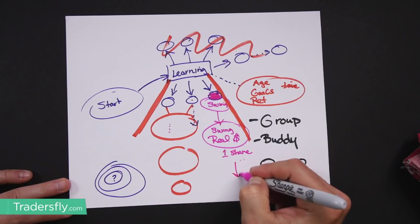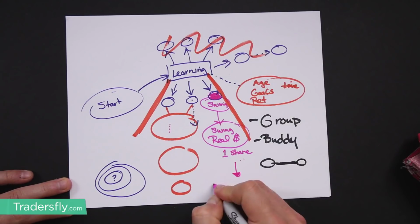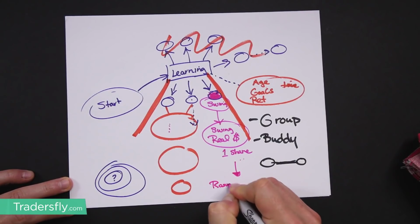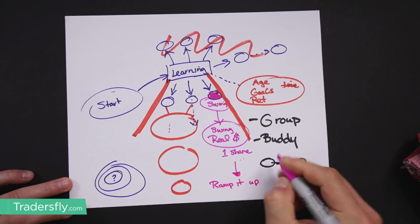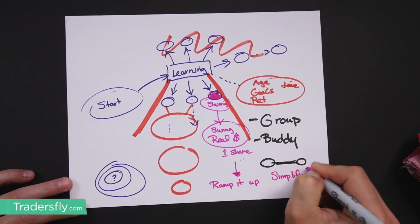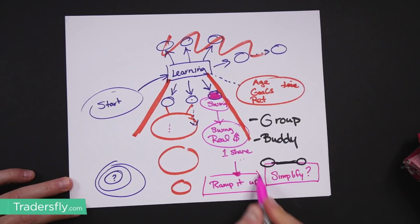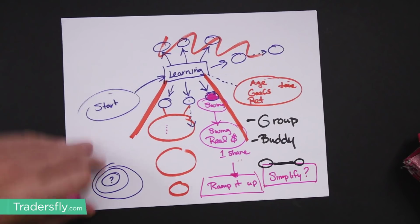Then from there, you might want to look at new opportunities in terms of, okay, how do I ramp this up? How do I ramp it up in terms of profits? How do I also simplify things? So how do I simplify things, or how do I make more money? This is typically where the next approach is.